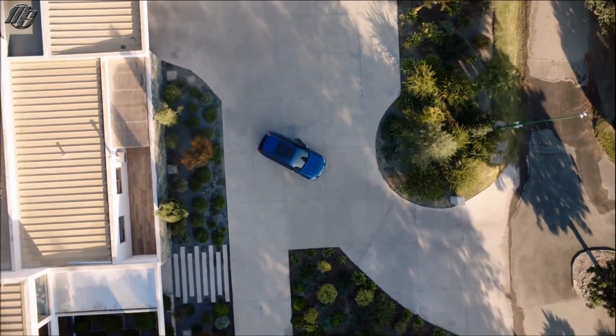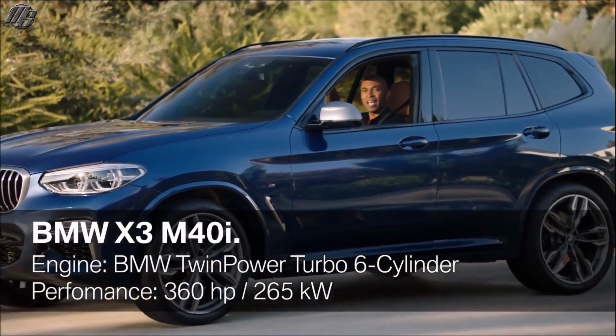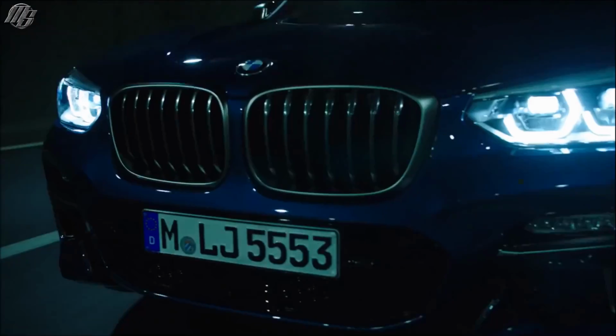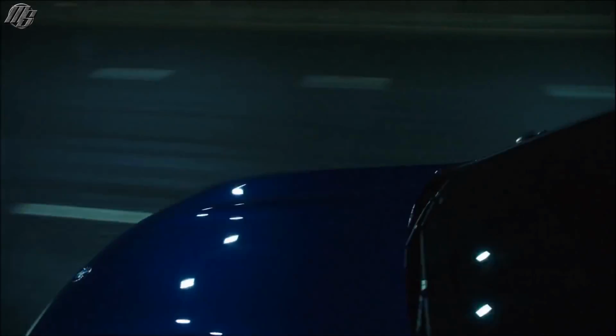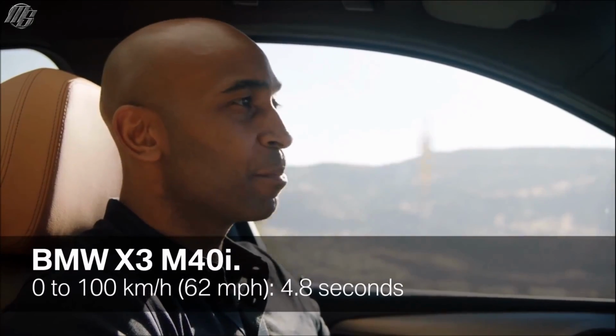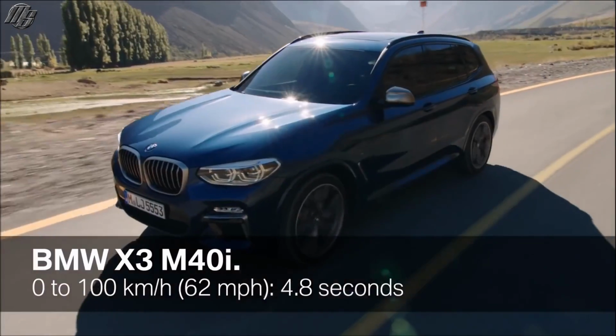And now to the engine. What we have here is the powerful M Performance model, the X3 M40i. It is equipped with the M Performance TwinPower Turbo inline 6-cylinder petrol engine and hosts 360 horsepower and an impressive torque value of 500 Newton meters. With its 8-speed Steptronic transmission, the BMW X3 M40i powers from 0 to 100 in only 4.8 seconds.